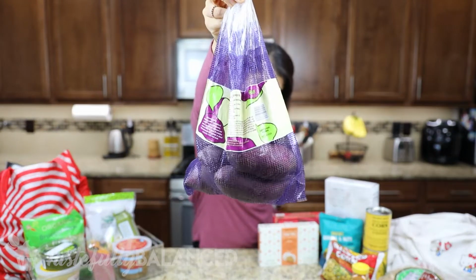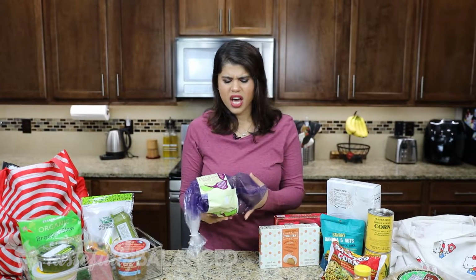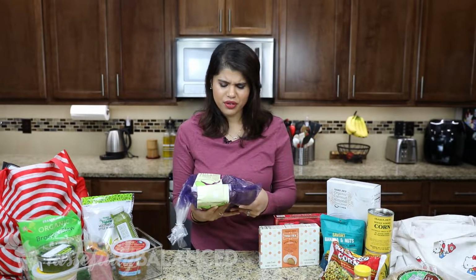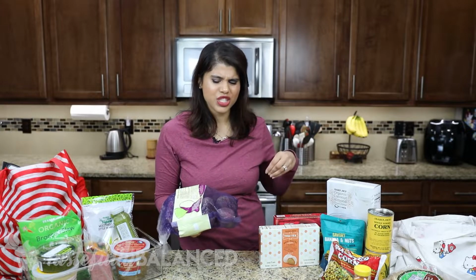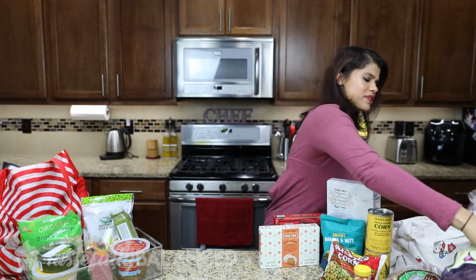Sweet potatoes. Basically, these are Japanese sweet potatoes that are white inside. I don't know, I kind of just like these a little bit better. I don't know what it is. I feel like they're a little bit less sweet. Could totally be me. I'm not sure, but I like these and grabbed a bag.